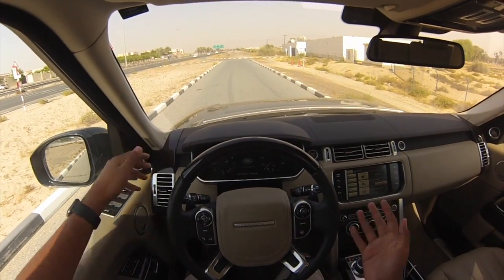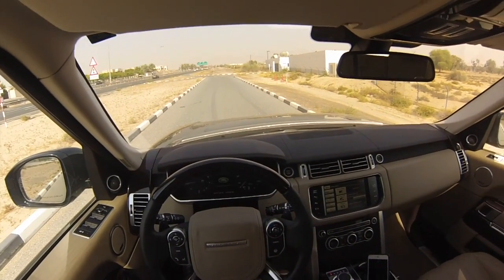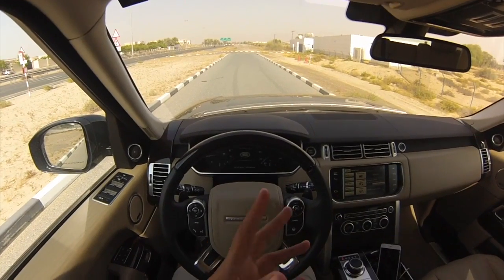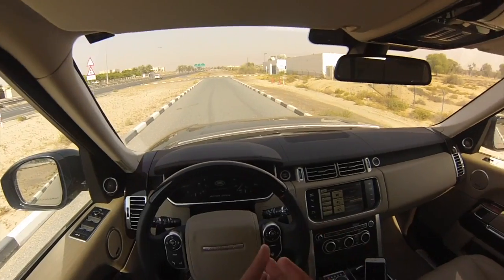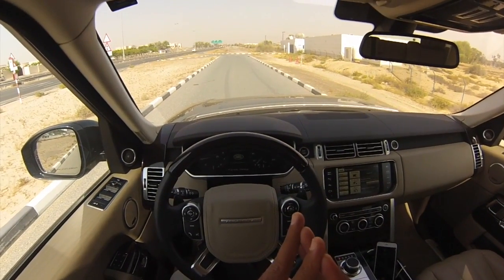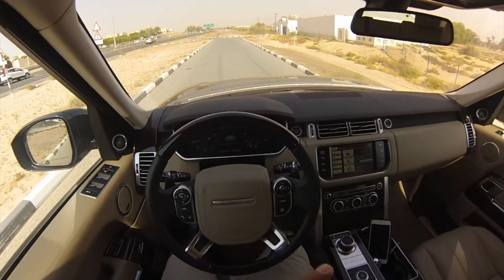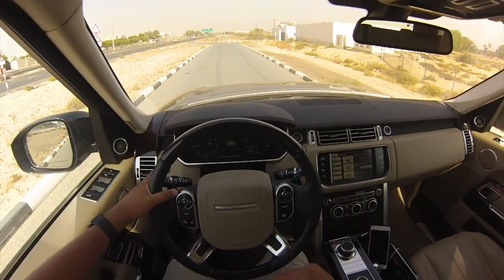So hello and welcome aboard the Range Rover long wheelbase, all 605,000 dirhams of it. I'm going to take you for a little drive now and try to explain why this car has really turned me around, because when I got it, I didn't think it would be very good or worth the massive price tag. But after spending the best part of a week, and most of it with this car, I'm really impressed with it. So let's take a little bit of a drive.